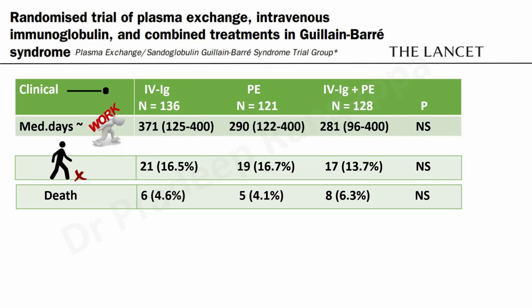And this is a good study which came way back, which really tells there was no difference even if you add plasma exchange. And subsequent studies also concurred with what we find in this particular study. So as I said, there are around 5 to 6 studies. So all these studies were collated in a Cochrane review. So this came in 2014, again by the UK group, by Hughes et al.